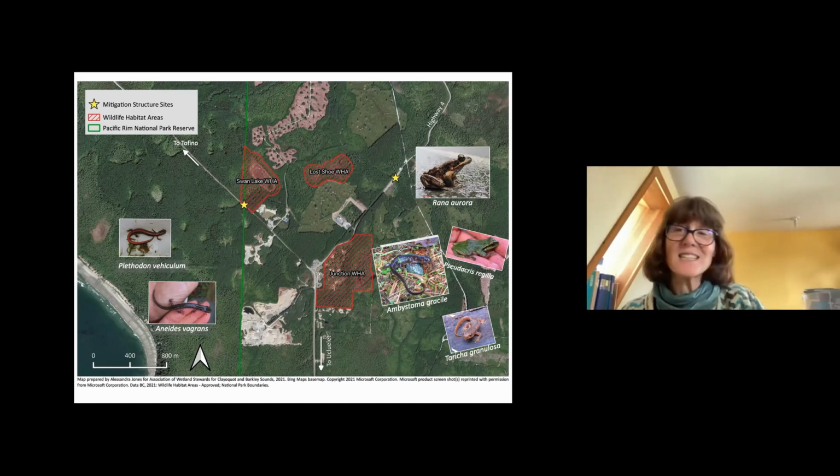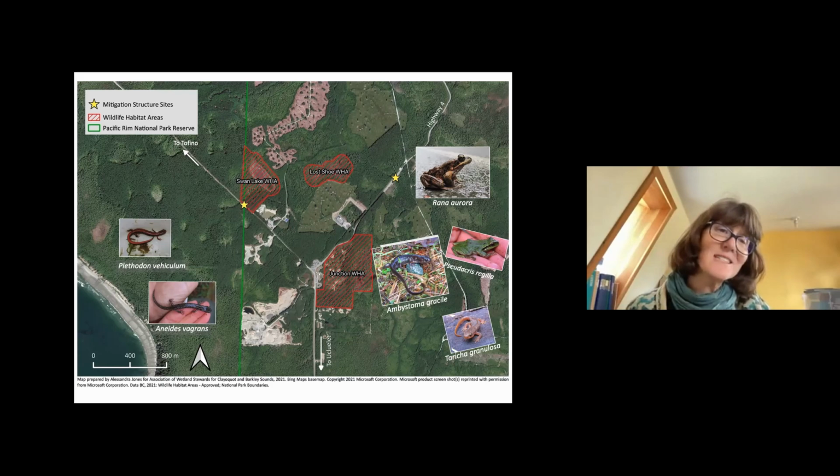And in addition to those 4, which are the ones predominantly seen on the road, we also have 2 plethodontid salamanders. So the western red-backed salamander and the wandering salamander. And what they're doing on the road is anybody's guess, but I imagine they're feeding or looking for mates, or maybe just trying to escape from some water-saturated soils during some of our torrential rainstorms.